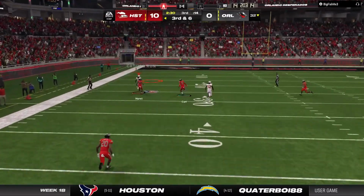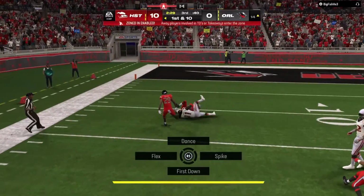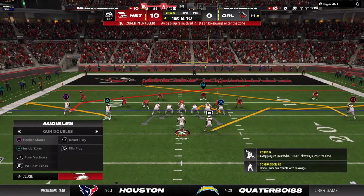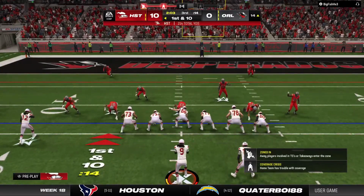Looking deep downfield. He's got it at the 15. A huge play there for Houston. 54 yards.